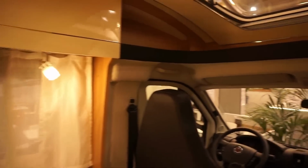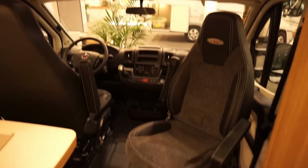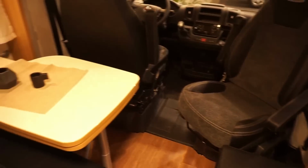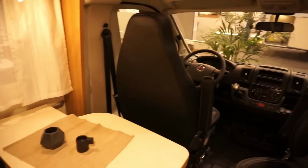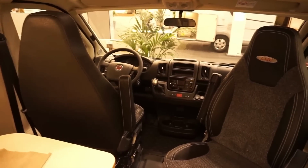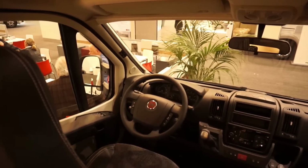Right, it's on a Fiat basis. The colour scheme is somewhat, I would say, Northern European. It's a bit black, I think. I don't know, I mean obviously it's a matter of what you like, of course. Okay, there's a step up to get up here.